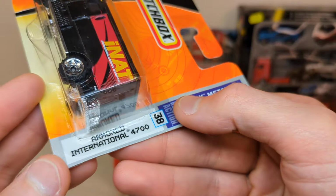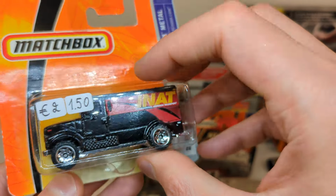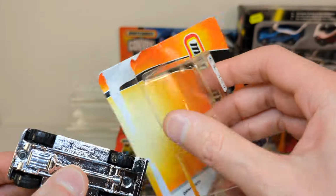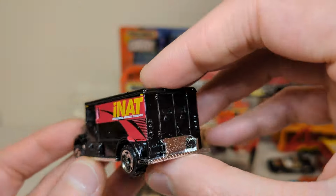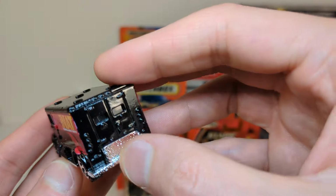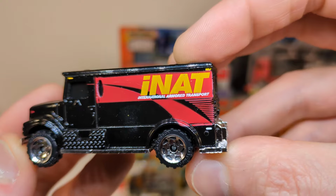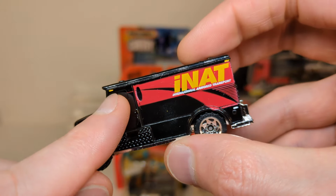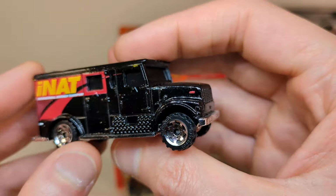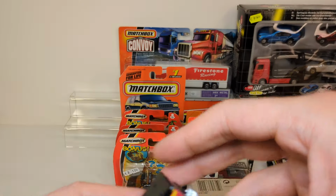Talking about a Whopper, the Armored International 4700, back when it had a metal body. This is a 2007 release. I don't collect the plastic body ones anymore, but every time I find a metal body one, I will try to scoop it up if it's affordable. Chrome base makes for the chrome step in the back and bumper and front bumper also. International Armored Transport, INAT, some orange lights on the side there, and white also down there, and some reddish in the front, so lots of detail. And a lot of bang for your buck, weighty piece.